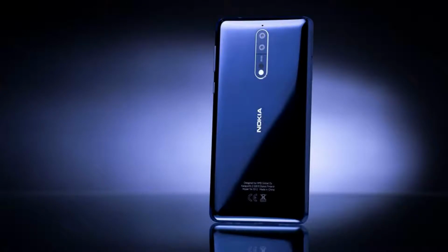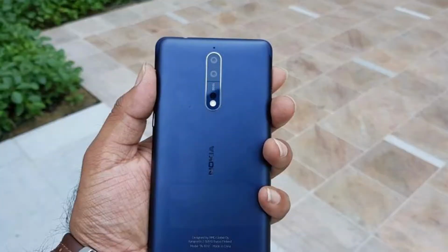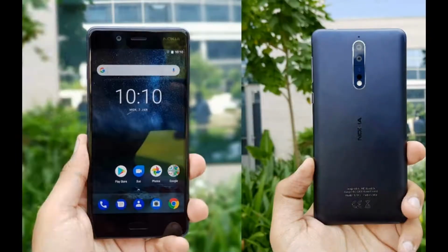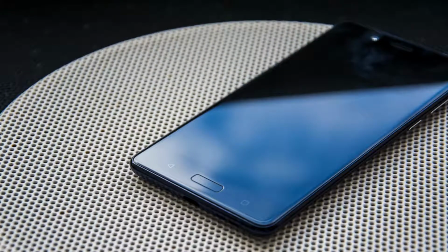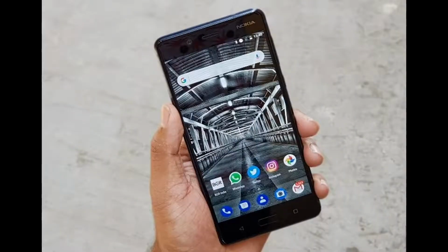The Nokia 8 also packs in a graphics processor, and 64 GB of internal storage, which can be expanded to 128 GB through a microSD card. The Nokia 8 runs Android 7.1.1 and is powered by a 3400 mAh battery. It's a dual SIM smartphone, and connectivity options on the Nokia 8 include GPS, Hotspot, NFC, Wi-Fi, Bluetooth.